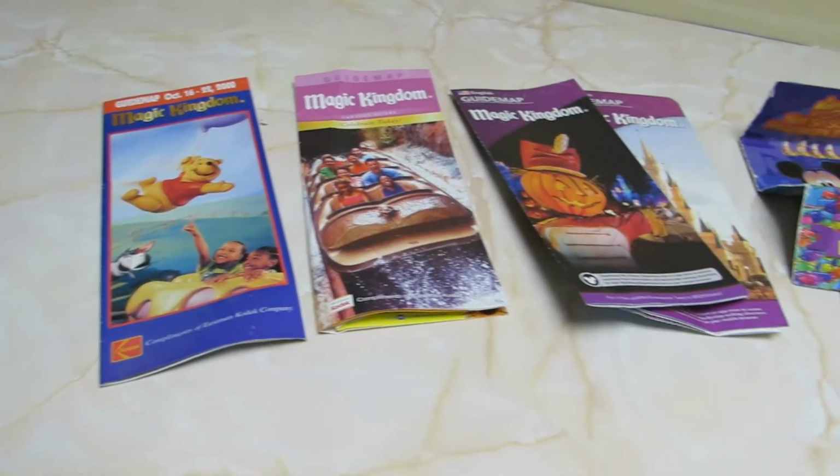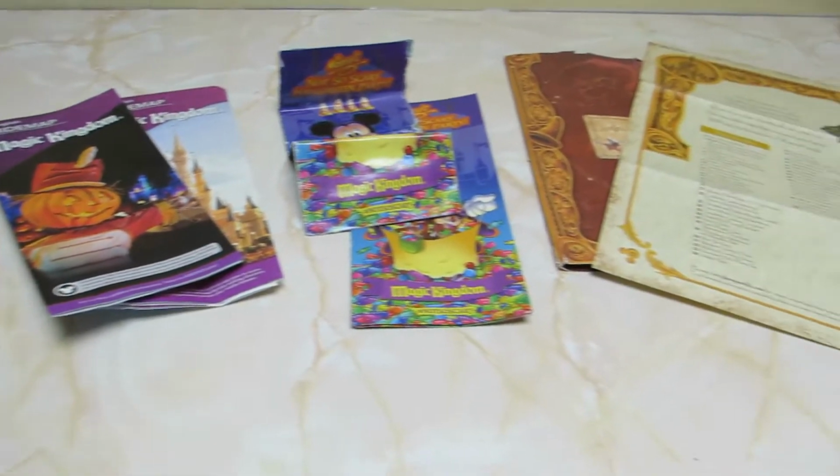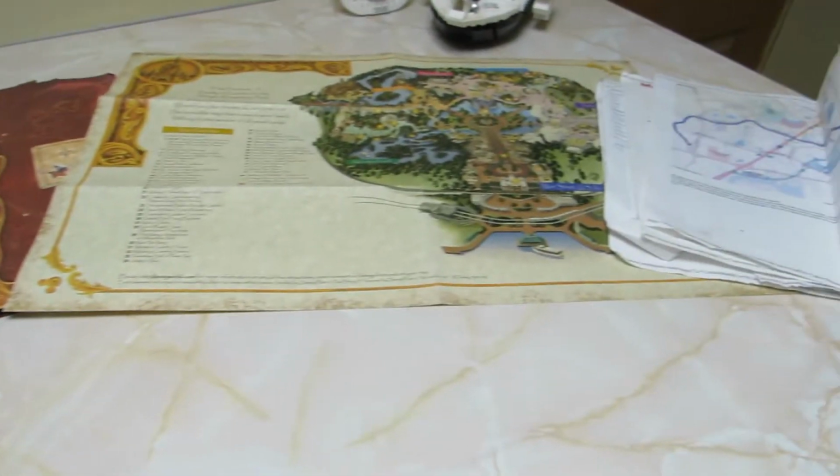So, lately I've been going through editing some old video that I have. We've got quite a bit of it still to go, but we're getting there. We're getting closer. But today, I went through some of these maps. I got some old Magic Kingdom maps. These are all from trips that we were at the Magic Kingdom in Orlando, Walt Disney World. So we're just gonna go through and look at some of the differences.